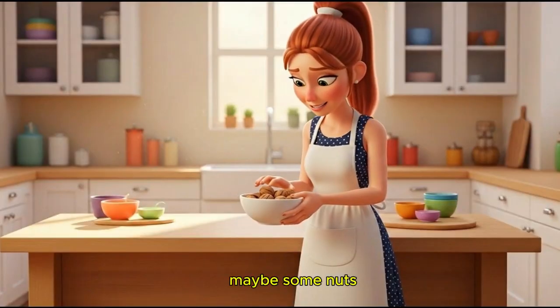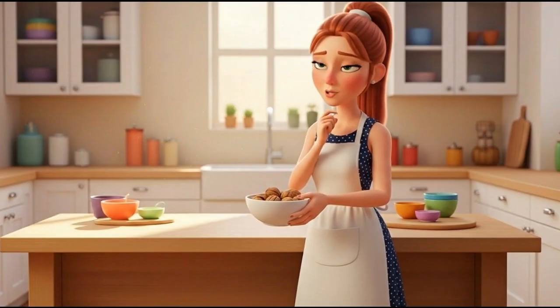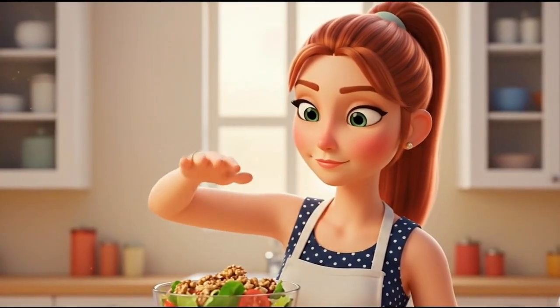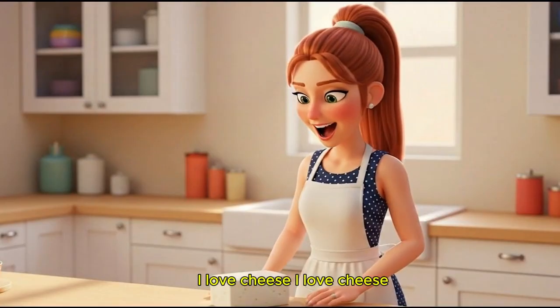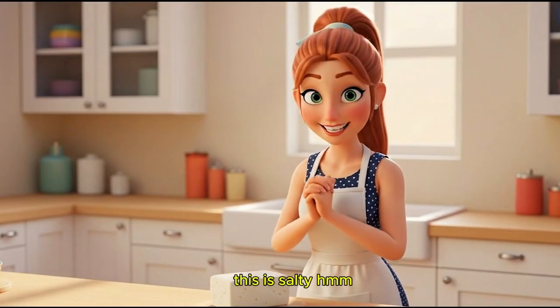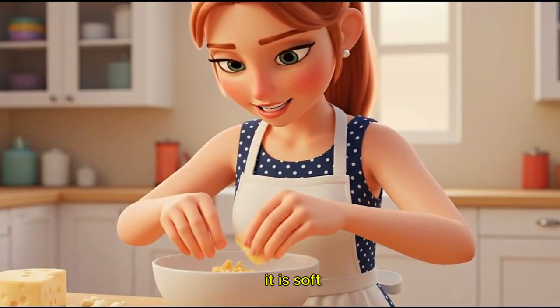Maybe some nuts? Walnuts are healthy. Sprinkle them on top. Like snow. I love cheese. Woo! This is salty. Crumble the cheese. It is soft.